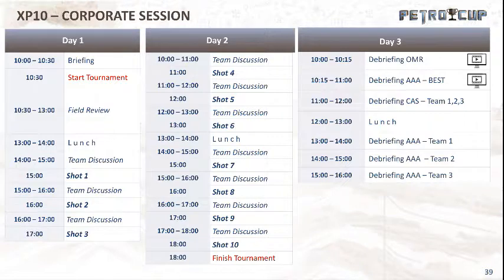The XP10 session is very much the same as XP7, with the only difference being that the tournament starts on the first day right after the briefing, giving the team 4.5 hours to read the field review and discuss the first shot. This makes XP10 a 3-day session as against XP7, which is a 2-day session.